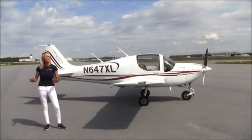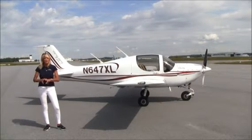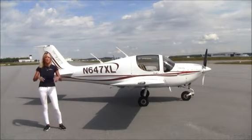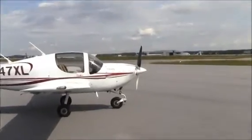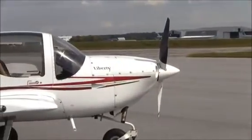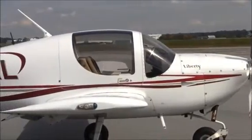If you're going to fly a 21st century state-of-the-art aircraft like this beautiful Liberty XL2, you may as well do it in style, and 647 X-Ray Lima fits the bill. Take a look at this paint job. Beautiful white overall with burgundy and tan trim.